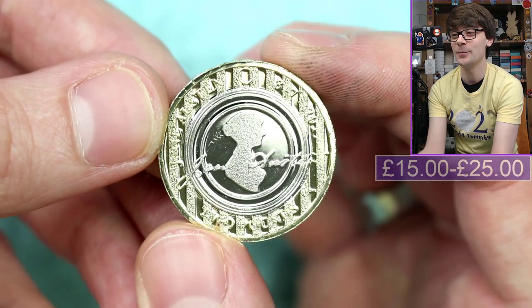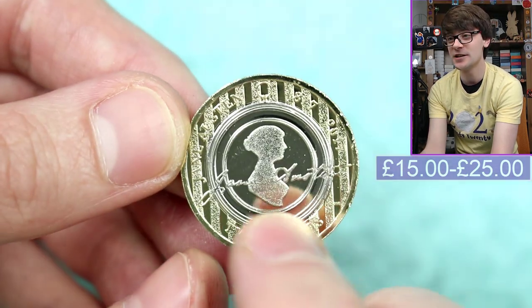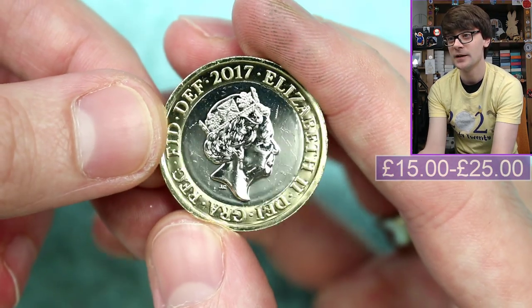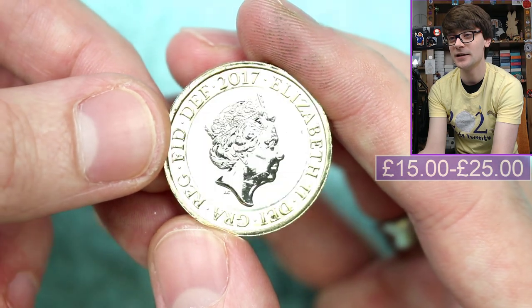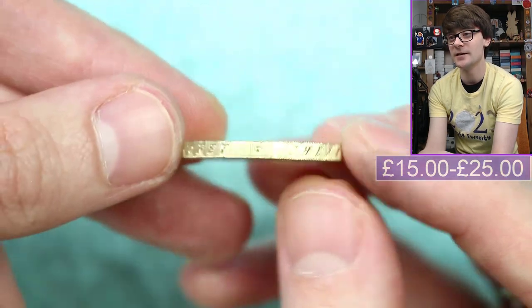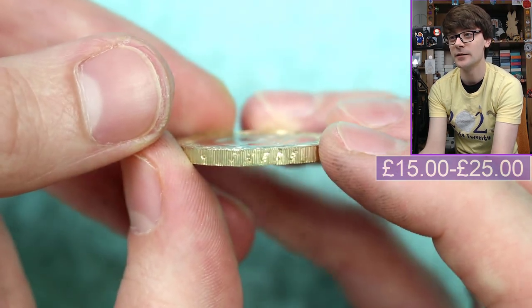My word, and what beautiful condition it's in as well. You can see, obviously, it's got some marks on it. I think we saw on the obverse as well. So it's been in circulation a little bit, because it's been clinked around. But my word, so what's the age inscription on this then? I couldn't even tell you.